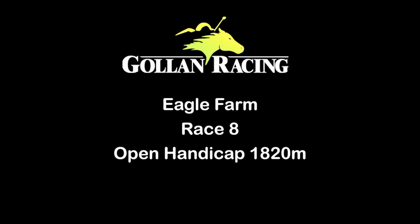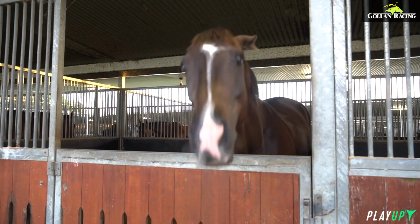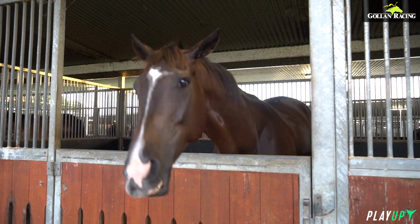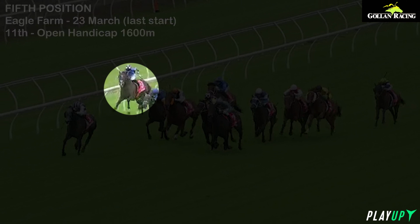5th Position will run in this. Damien Thornton will ride him with 54 kilos, barrier 20. With PlayUp, he's paying $8.50 to win and $2.90 for the place. Has come on fitness-wise from his first up run where not a lot went right for him over the mile. Drawn the outside gate, but he will appreciate the rise in trip. Yeah, he will for sure.